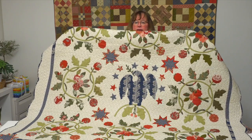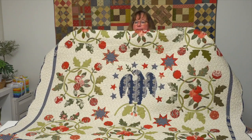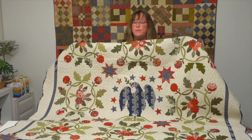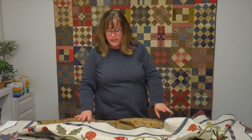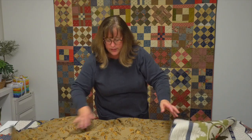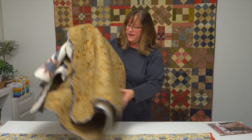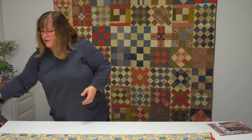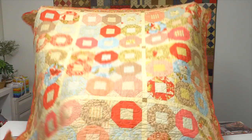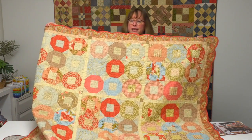Gorgeous applique flower, the eagle shape, the leaves, very classic. And again with the scallop border, and I love that she chose to use the dark deep blue along the binding edge to just give it that really beautiful finish. So that's called Evandale. If you're a fat quarter collector, and many quilters are, this is a quilt that makes the best use. It's a fat quarter friendly quilt, and she calls it hopscotch.